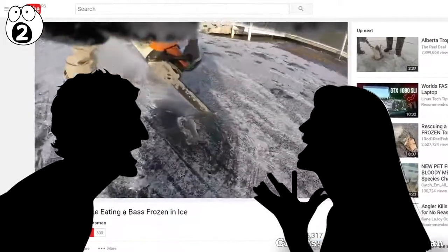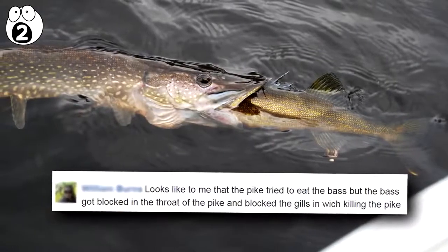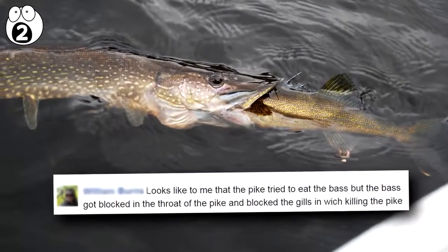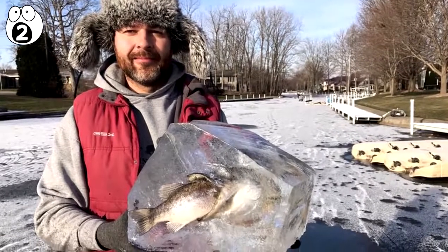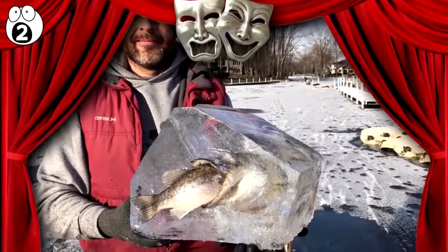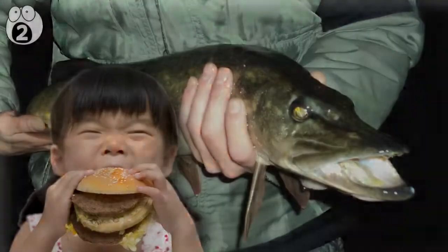There was wild speculation about how the fish ended up in this state. The most plausible explanation was that the pike tried to eat the bass, but it was too big, so it choked and died. Both dead fish floated to the surface, and as the lake froze over, they were preserved in that dramatic position. That pike really bit off more than he could chew.